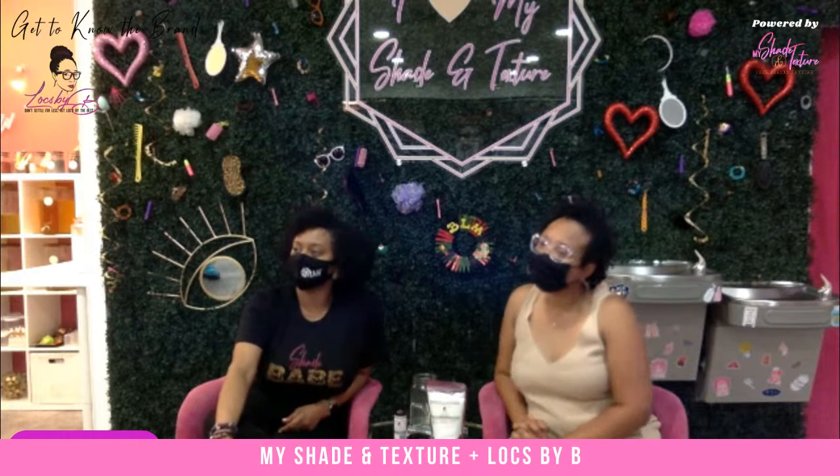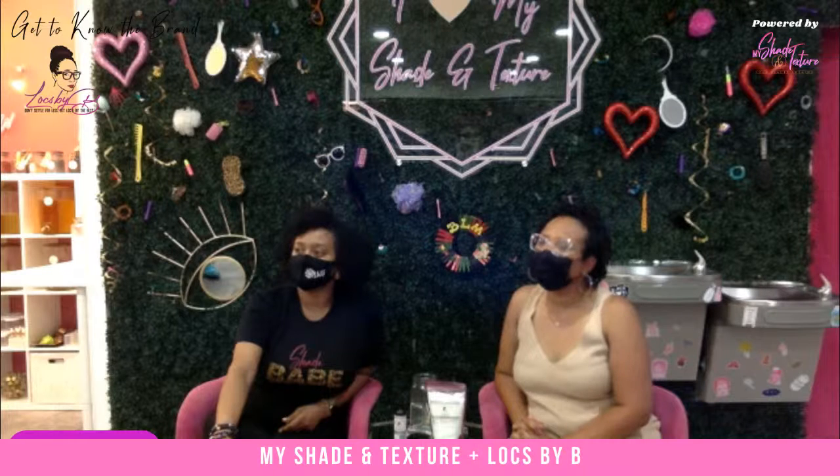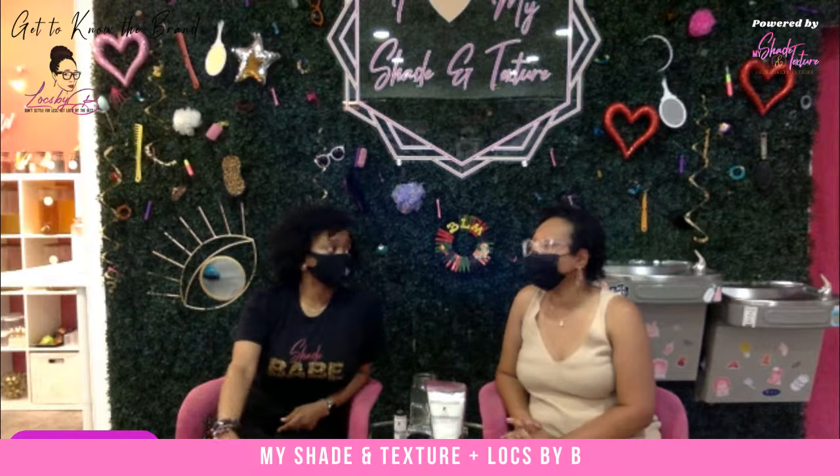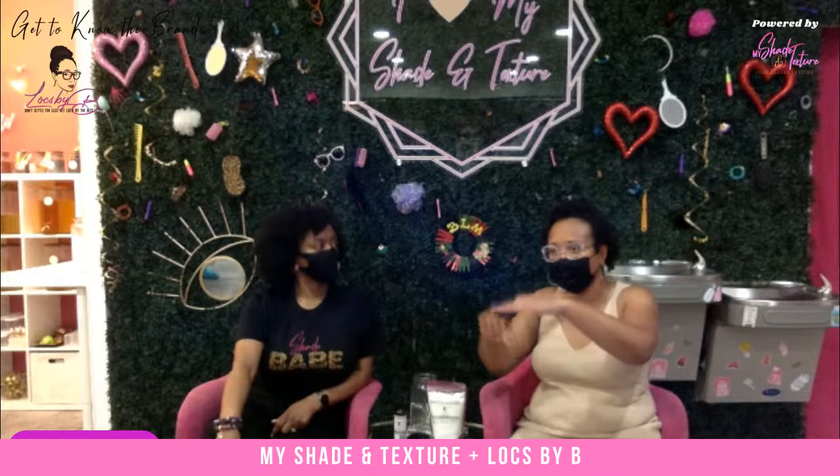Good question. How often should you get your ends clipped with your locks, or should you clip your ends at all? Yeah, so that's really a case by case situation. Some people clip their ends for evenness. They want to keep their locks even. Others keep them clipped because they've got split ends. So you've got some locks at this level, another here.